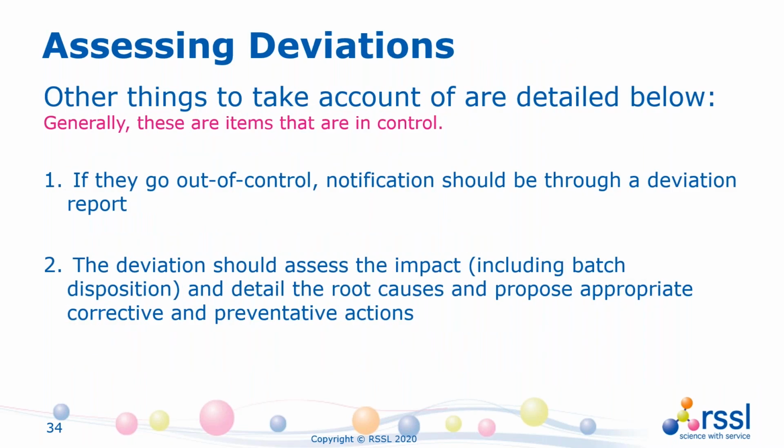Also with batch release, it's important that all deviations, particularly those that impact directly on batch quality or which may signal an out of control situation, have been suitably reviewed and closed, including a statement as to the batch disposition. We also need to have the detail of the root cause and the root cause analysis and proposals for appropriate corrective and preventative actions. So the person undertaking batch review needs to assess each deviation and be satisfied that the impact on the batch under review is not impacting upon the sterility assurance. So this is where a slightly more nuanced approach is required. It's about just getting all the little bits of information, all the strands that might indicate something atypical is occurring.